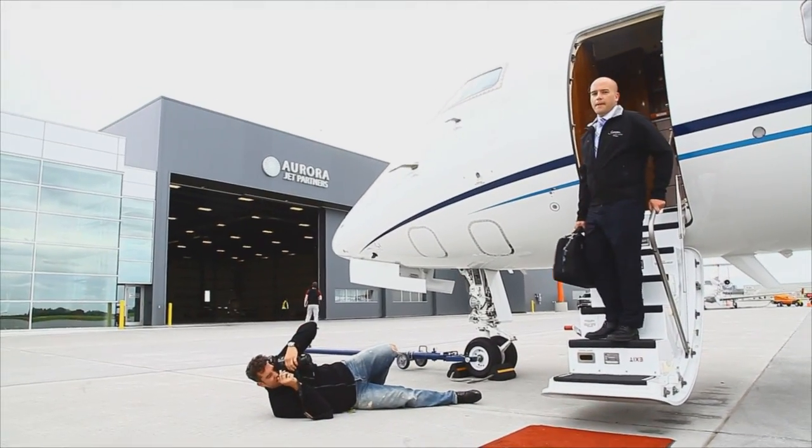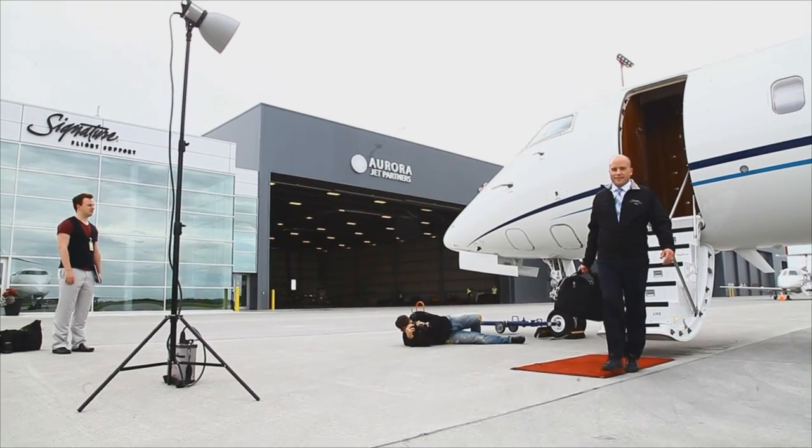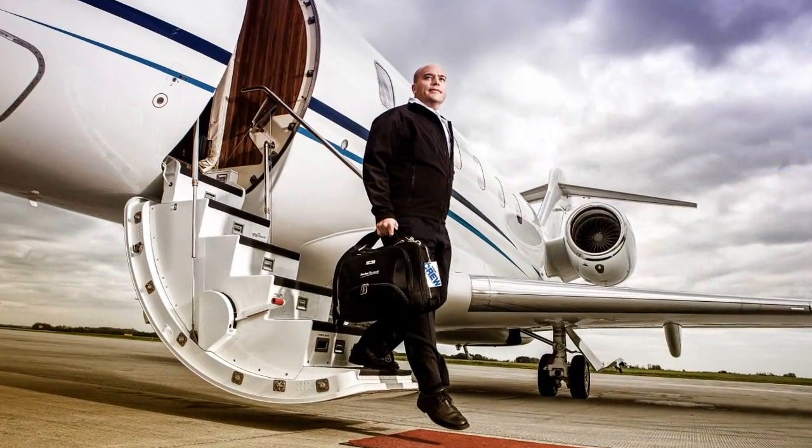Because Signature offers private pilot services to their clients, we needed a shot showing the pilot and the aircraft together in one. So I elected to have the pilot exiting the aircraft onto the red carpet holding their bag.